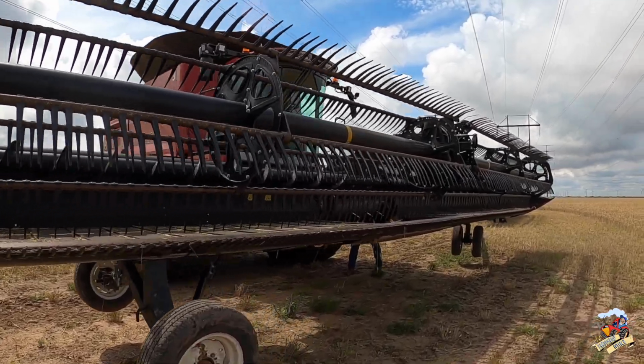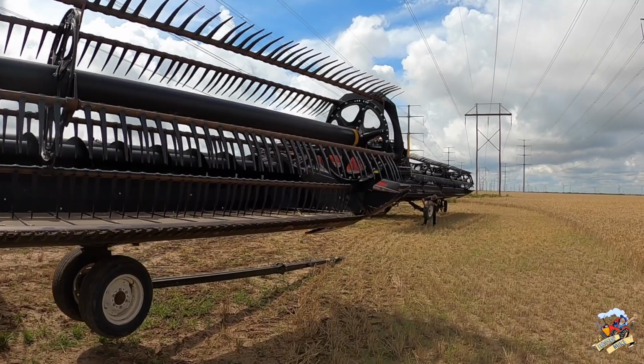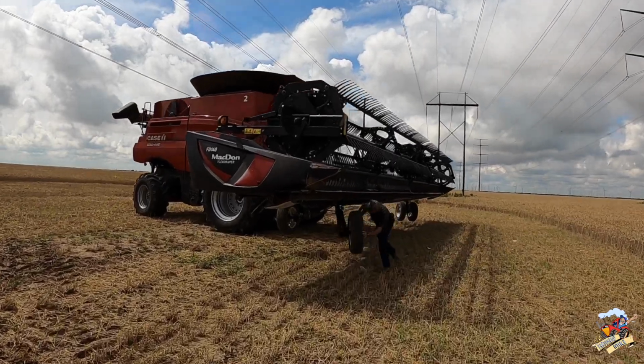Take a couple minutes and watch these guys unhook the headers from the back of the combine, put them on the combine, and take them out of the transport mode into the field mode. These MacDon heads are pretty slick the way this low-speed transport kit works here, as you're going to see.